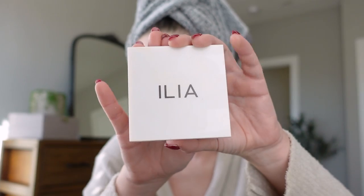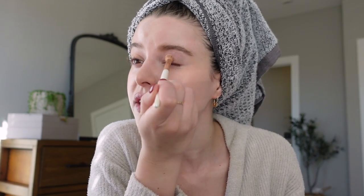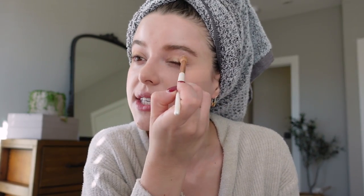Eyes. First I curl the lashes. Then for shadow, I use this palette from Ilia. I basically stick to these top four, but normally I'll just use the kind of nude color, very roughly, the least precise thing, over my full lid. And then the lightest shimmer over that. Makeup gurus everywhere are cringing.